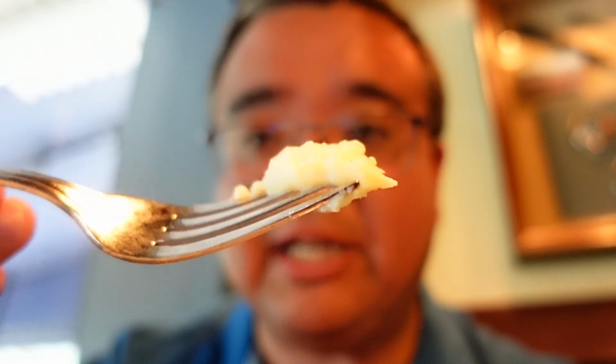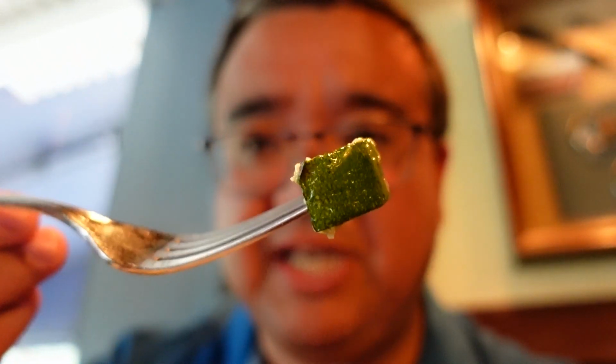Now I want to try some of these potatoes. They're very well mashed, almost looks like slightly pureed. You can taste the garlic in it. Again, another good option. And lastly, some zucchini.